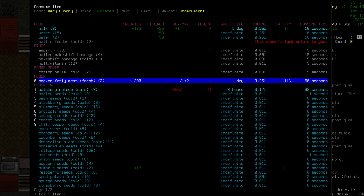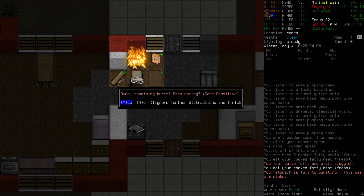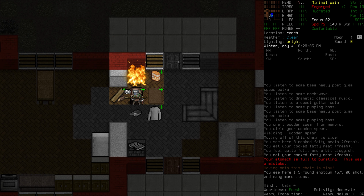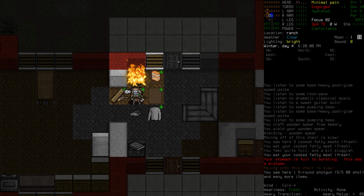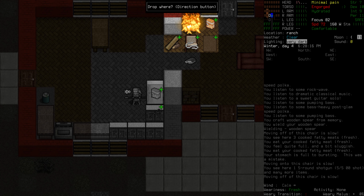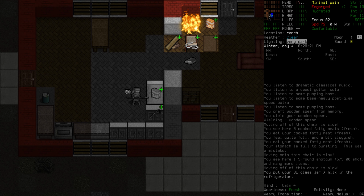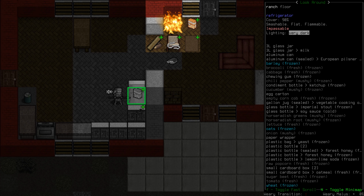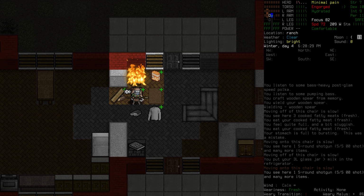Excellent. We're going to pop on down here towards our fatty meat, and we're just going to go ahead and start to eat until engorged. Stop eating. Yes. Okay, there we go. We don't want to push past that point, but that's certainly going to help us. So we got ourselves a nice spear. I'm actually going to go ahead and put our milk just down here in the fridge because it's just outside of the warmth of the fire, so there's a chance that it might last just a little bit longer. As you can see, many of the things are frozen here, so they're gonna last for longer. It's one of the okay things with starting off in winter.